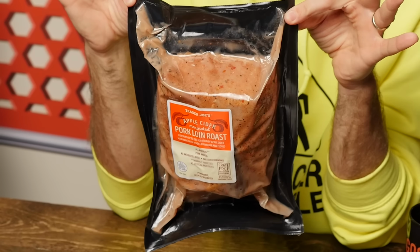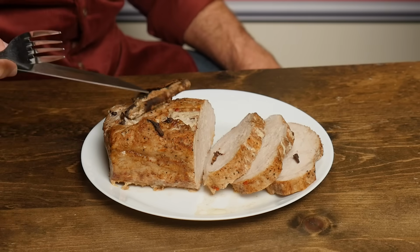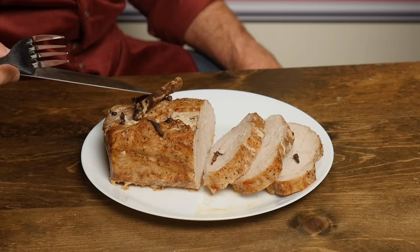You probably watched a movie where they had a big roasted pig with an apple in its mouth. Yeah. Well, Trader Joe saw that movie and thought to himself, we should serve that in some form. So they've got the apple cider pork loin roast. Now, I can smell the cinnamon, maybe because there is literally a cinnamon stick on top of this thing. Yeah, it's marinated in apple cider with whole cinnamon and cloves.